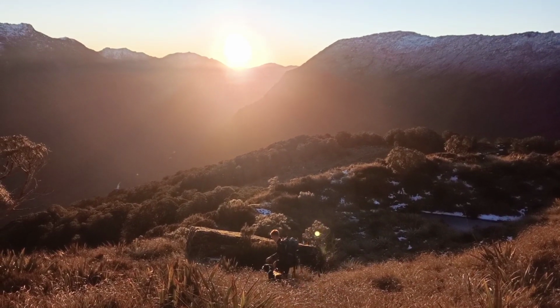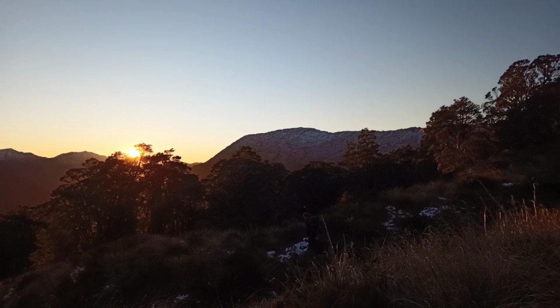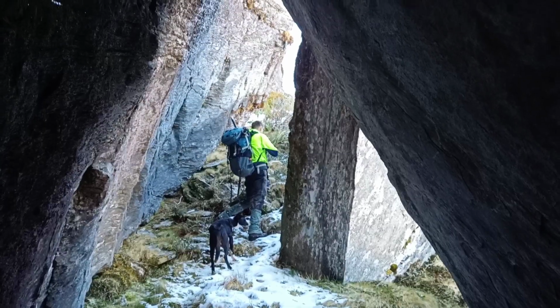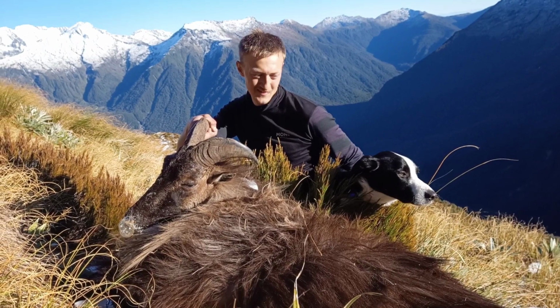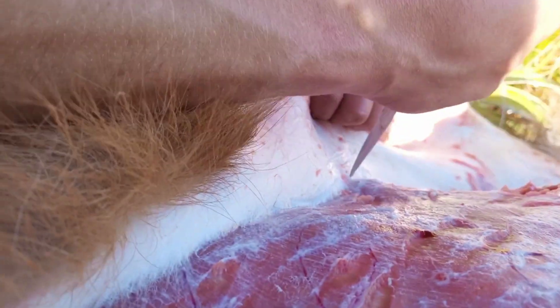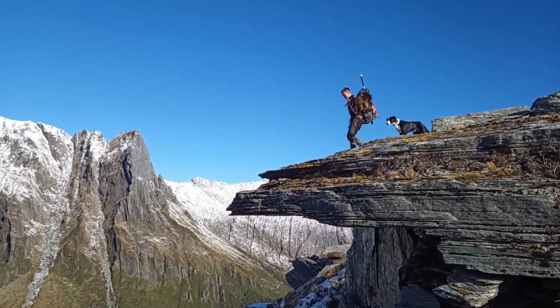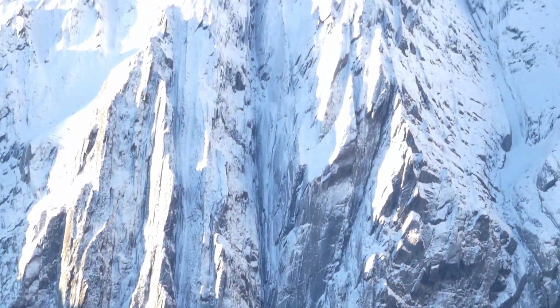The light was fading quite quickly, so to avoid negotiating bluffs in the dark, we decided to head back down to camp and have another look the next day. We headed up and this time followed the dog, and he took us straight to a stone dead bull tahr that Bernard had killed with a pretty nice chest shot. So yeah, that was a bit of an emotional roller coaster, but we got him.